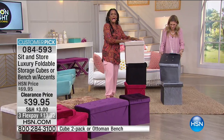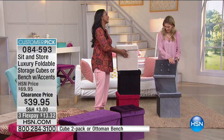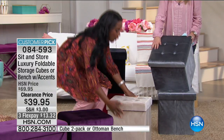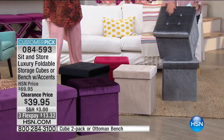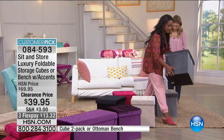This is one of those items that maybe at first pass you're thinking, oh, I don't need that, until I show you all the different things that it does. Because I love anything that is decor, that looks pretty, that's functional, that actually helps with organizing your space, and you can actually sit on these. Isn't that pretty? So here's a great example of how you're receiving a set of two.